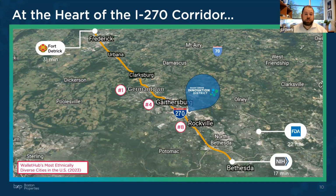One of the things I think is super interesting, especially as companies really focus on their ESG goals and really put an emphasis on diversity, equity, and inclusion, is the fact that our three biggest clusters in the Gaithersburg, Rockville, and Germantown areas are in the top 10 most diverse cities in the country, as regularly ranked by WalletHub. I think that's an awesome feature and one that we should all celebrate and really lean into.